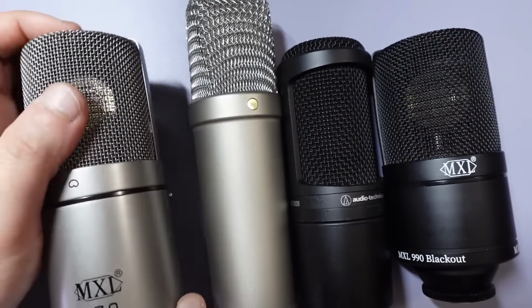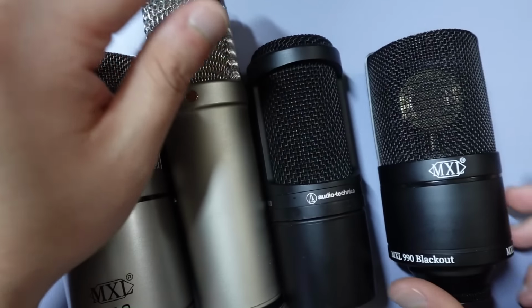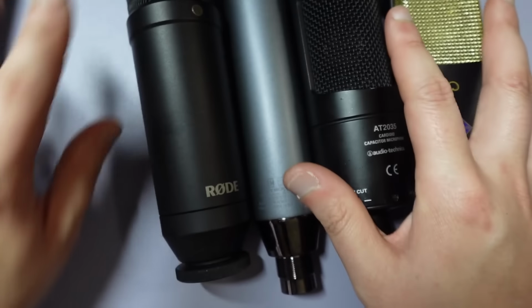This is the MXL 770. This is the Rode NT1A. This is the Audio-Technica AT2020, and this is the MXL 990. Don't get these microphones, okay? These are not good, and consider these four instead.